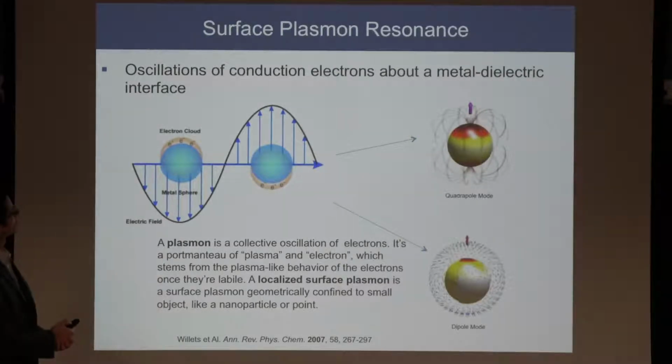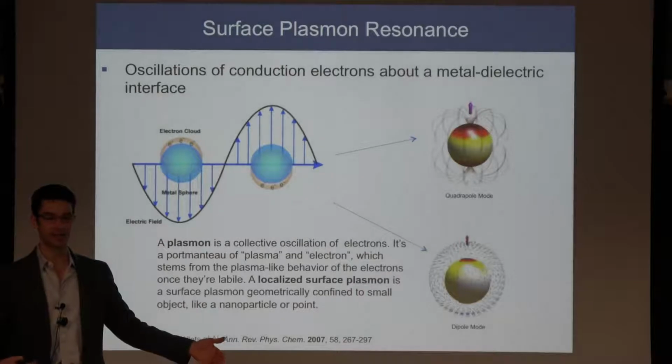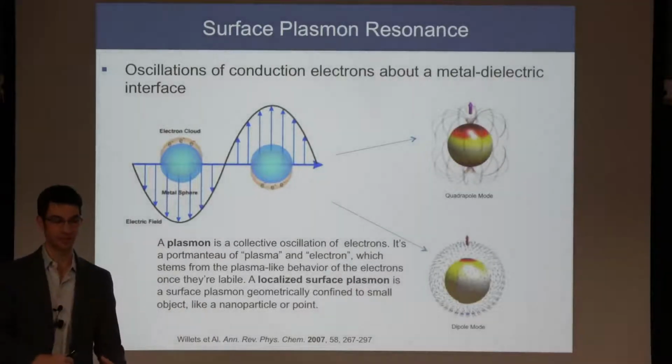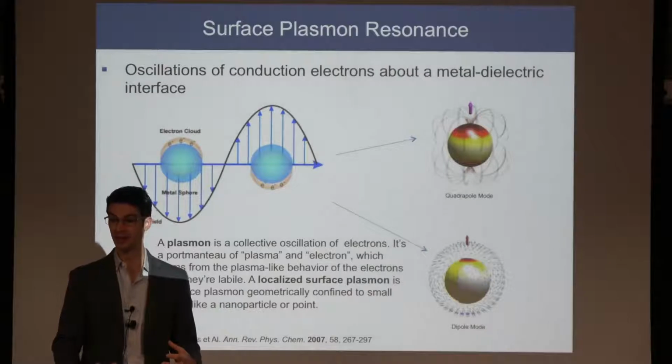Surface plasmon resonance is an oscillation of the conduction electrons about a metal dielectric interface. These resonances occur at peak wavelengths that correspond to the size and the dielectric environment. So if you change the dielectric environment, say from air to water to silica, or from no protein bound to a protein bound to these particles, you change the dielectric interface and therefore you change the plasmon resonance.